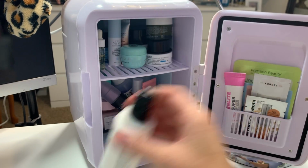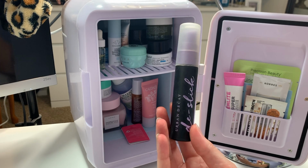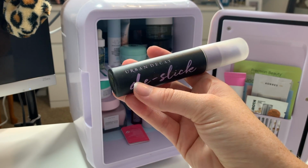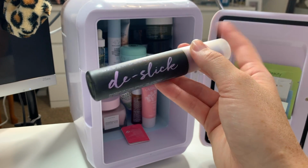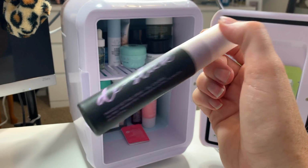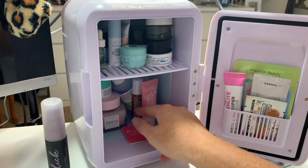Thanks for hanging out. This is my travel size setting spray because the full size did not fit in here. This isn't the D-Slick. I actually have All-Nighter in here. I don't know if it's gross that I filled this back up with something else, but I did, you know, save me that $15, baby. So that's going to be amazing whenever I use it.